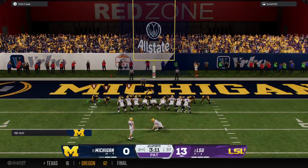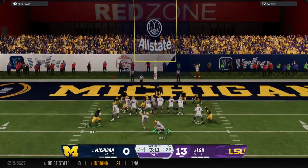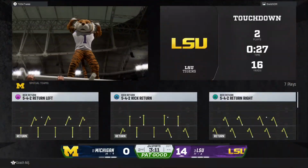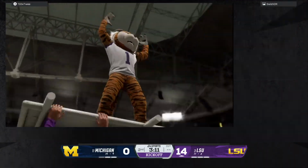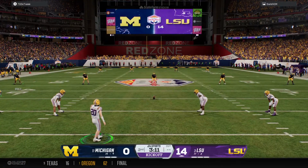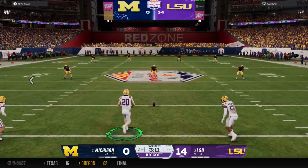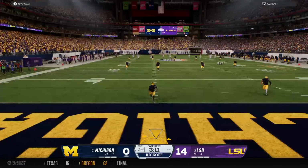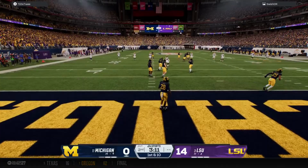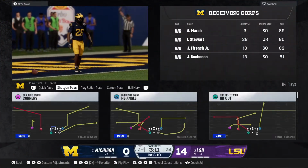And now this is a precarious situation. Unless you get a score going the opposite direction, this one could get out of hand. The kick sails through, so the lead is 14-0. Kickoff team out there, they are fired up after just scoring a touchdown. And it comes out of the 25. No return attempted there.